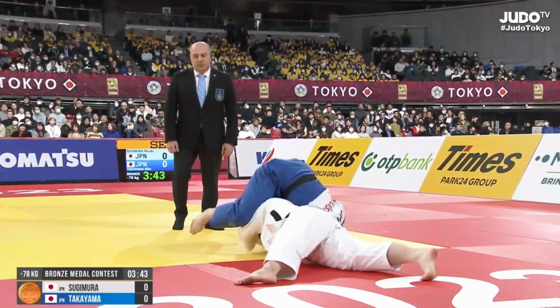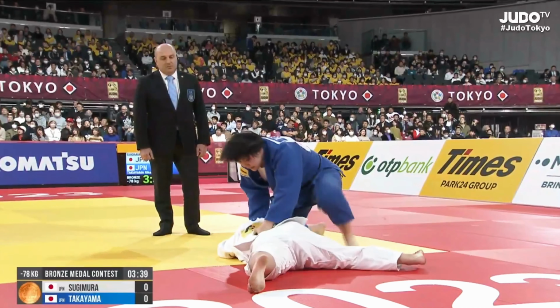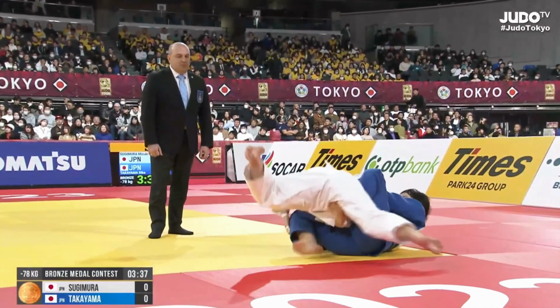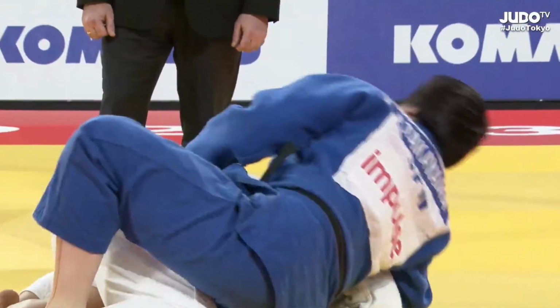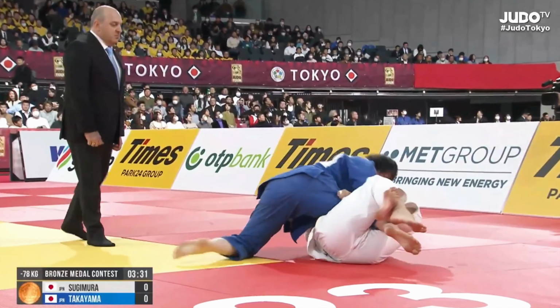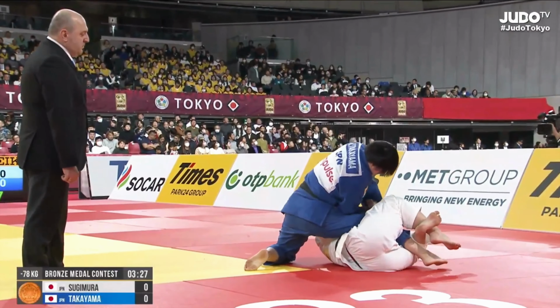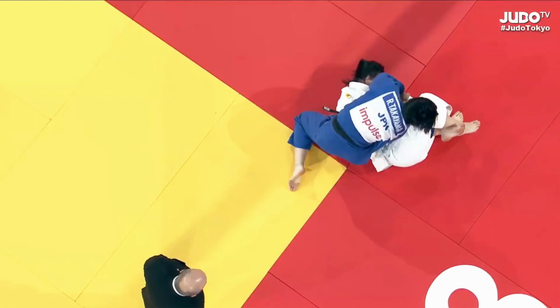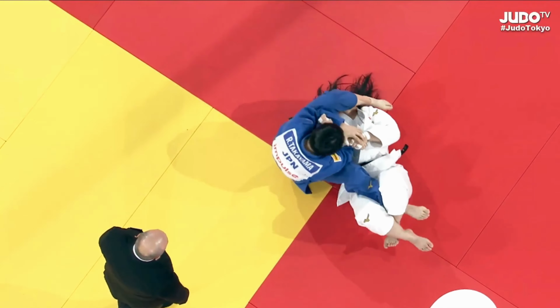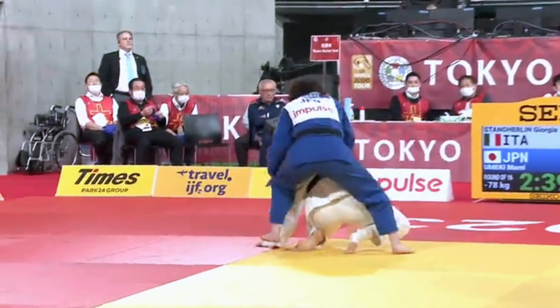Now, it wasn't just a bronze medal that she was fighting for in this one. She was fighting for a much bigger prize, and that of being the Olympic representative of Japan at the upcoming Paris Olympics. So just before this match, Mami Umeki had placed 5th, losing her bronze medal encounter, which put Takayama in the driving seat, and she finished it quickly with juji-gatame.